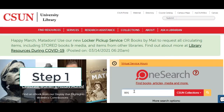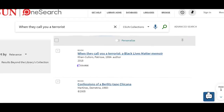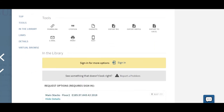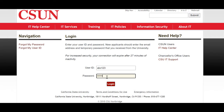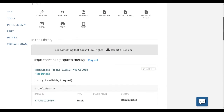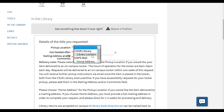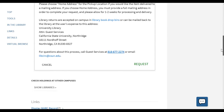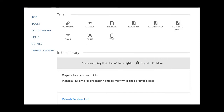Step 1. Search OneSearch on the library homepage to see what is available. Once you find a book, sign in at the library website using your CSUN credentials. Next, select Request, and in the drop-down menu, select Library Lockers, and select Request again. OneSearch will display a message once your library locker pickup request has been placed.